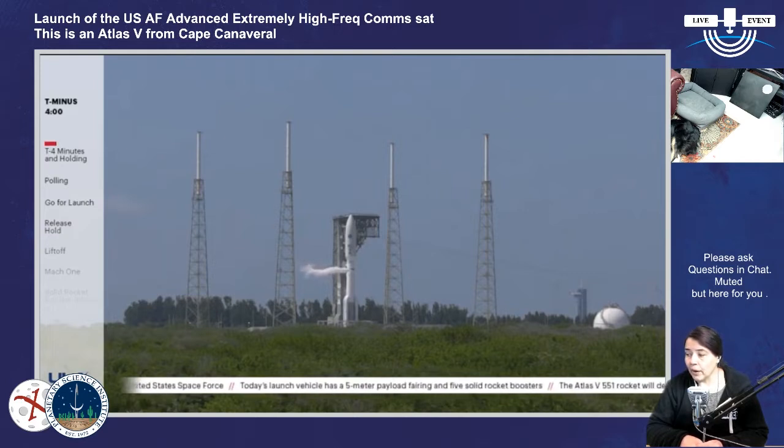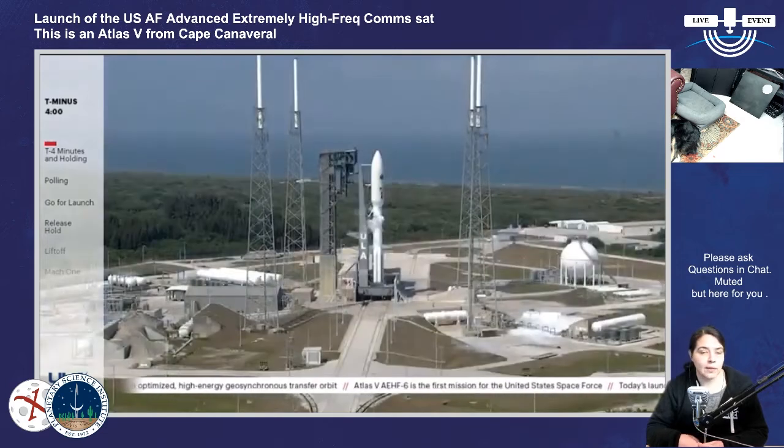This satellite was contracted long before Space Force, and one of the things that I have recently learned, I'm so glad you have pizza. I do not have pizza, but I had Cadbury mini eggs. One of the things that I learned today.